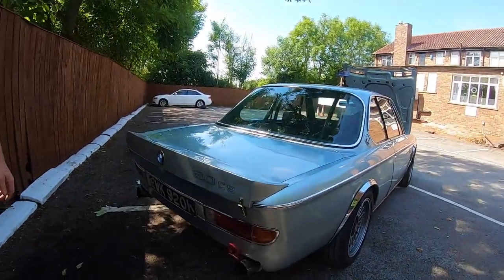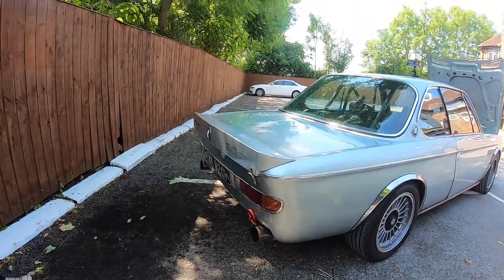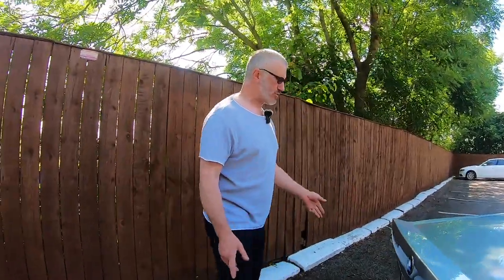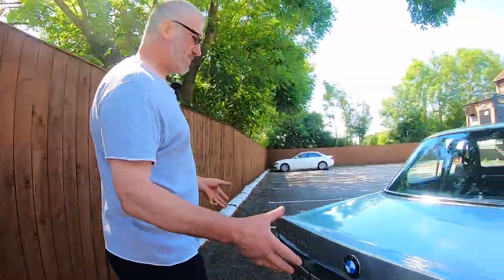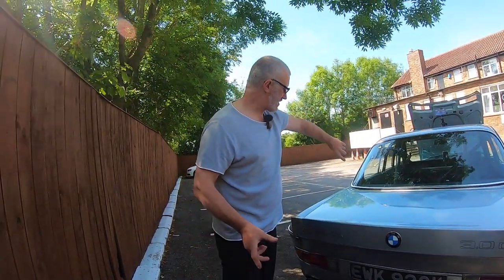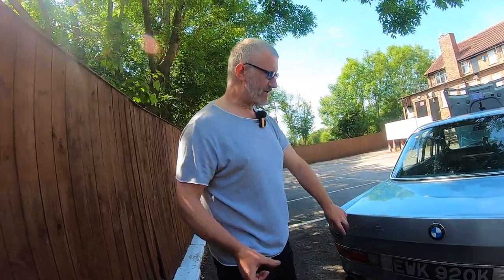So what have you done to the back of the car then, Gary? Because I do like this back twin exhaust. So originally the exhaust came out on this side, a single pipe, and the spare wheel well was here. So it kind of had to come along the back of the car and then snake round the spare wheel well and come out here.